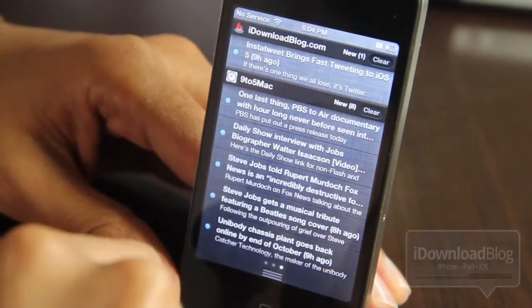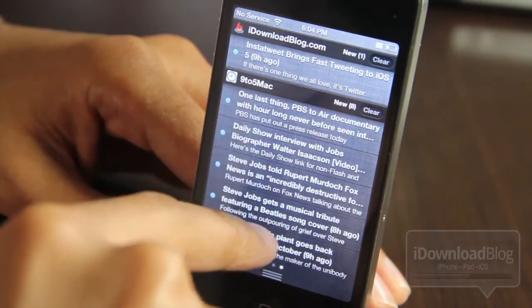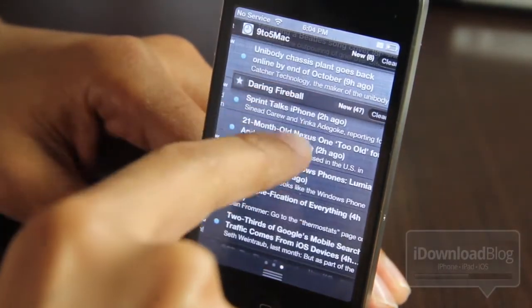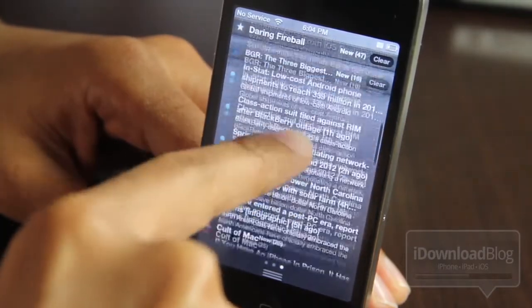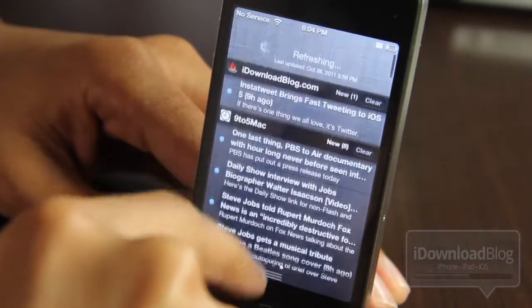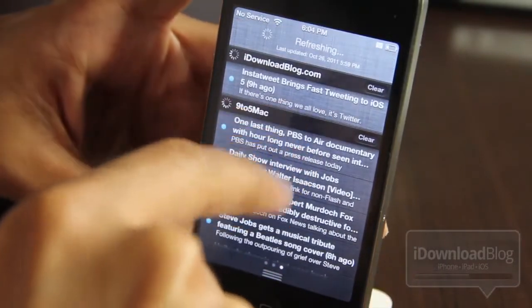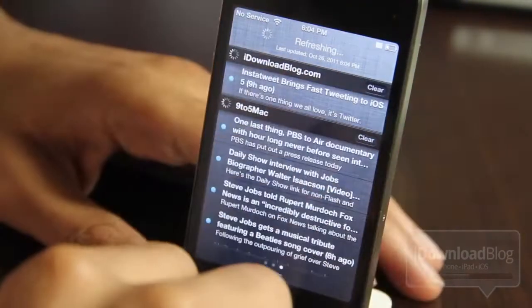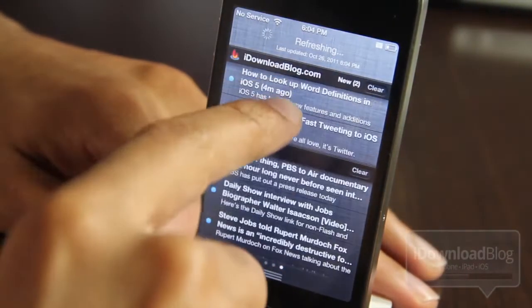It's an RSS feed and it's customizable. It even works with Google Reader. Here are all my favorite feeds here. You can see iDownload Blog, 9 to 5 Mac, Daring Fireball, all the good sites that I love to read each and every day. And again, just like Twitter, you can pull down to refresh to get all your latest feeds updated in your feed timeline here. And we'll see hopefully a new story come down from iDownload Blog.